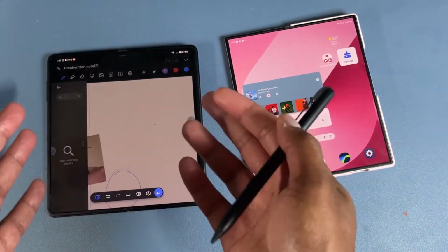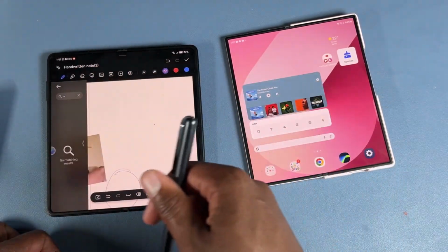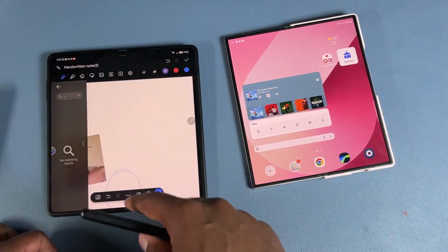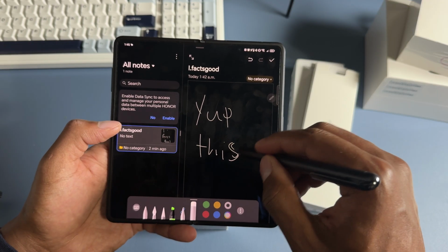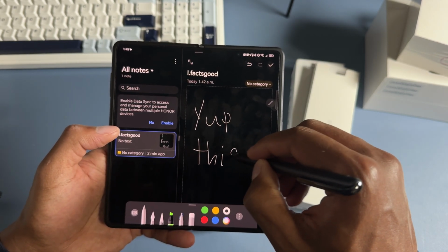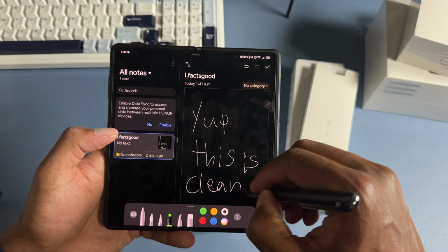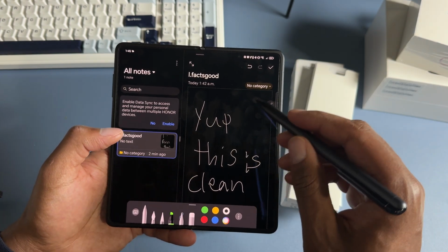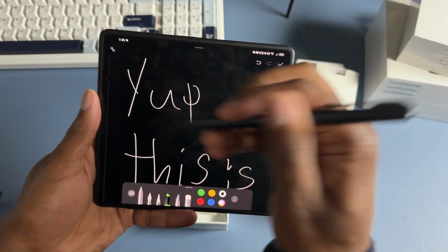So this pen is cool in that regard, like for writing in the search boxes and stuff like that, or writing text. And then also the Notes app is really good. But that's about it. Just like on iPadOS and Samsung One UI, you can use the pen to write in any text box instead of typing with the virtual keyboard. And what's cool about Honor's version is that you can actually use the whole screen to write while you're doing this.